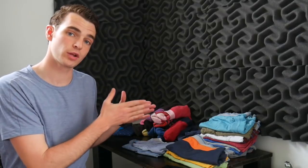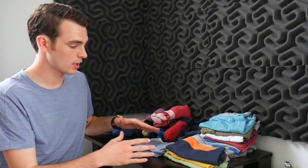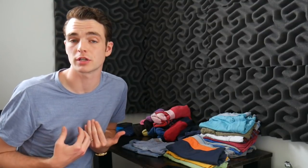Now, Mack Weldon lets you shop by fabric or by cut. So you can shop by if you just want briefs, trunks, boxer briefs, or boxers, or if you want to shop by fabric, but I'll talk about each of them here. So I personally have moved from boxers several years ago. I was a boxer brief guy for a long time.